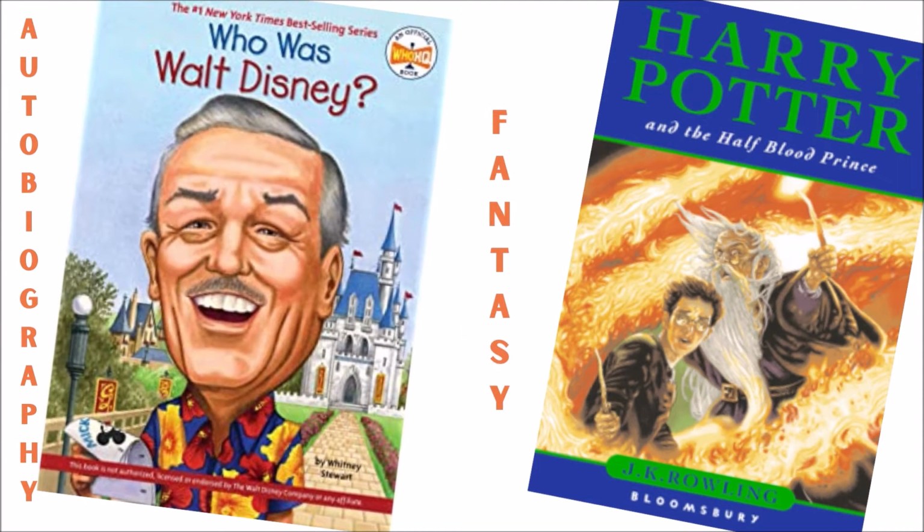The third genre is autobiography. This genre is about an important or famous person. It tells about the background of the person. Genre ini menceritakan tentang latar belakang dan sejarah hidup seseorang yang penting. For example, Who Was Walt Disney tells you about the life events of the founder of Walt Disney. Sebagai contoh, buku ini menceritakan tentang pengasas Walt Disney.